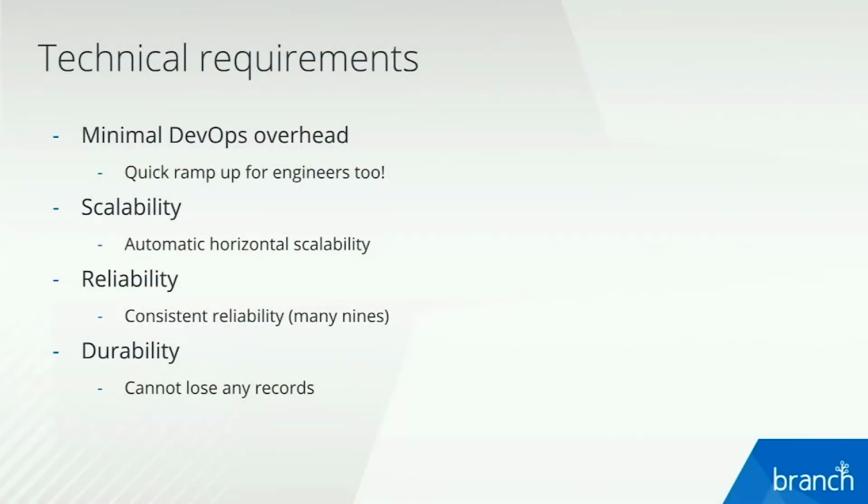Also, scalability was important. As Ian mentioned, the 100% year-over-year growth was something we had to prepare for. Reliability and durability, standard things we require from a database. We can't have downtime, and we can't have links disappearing. So those are important to us as well.